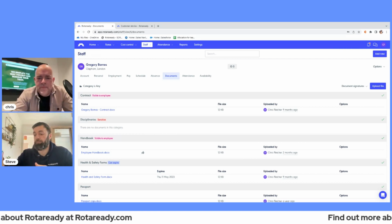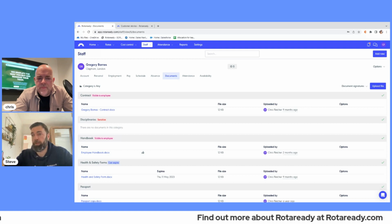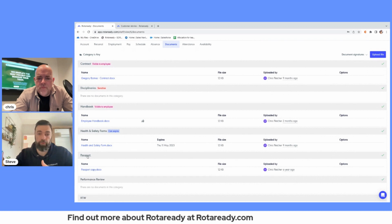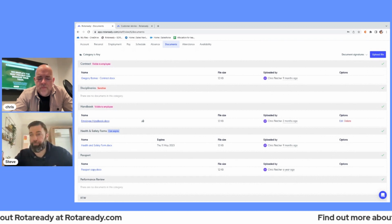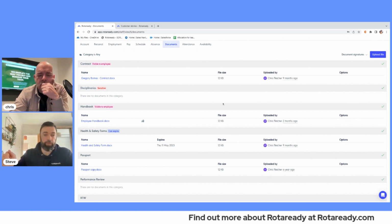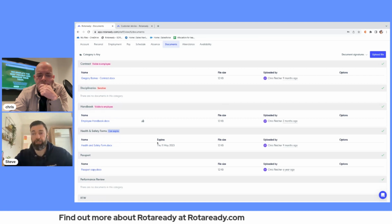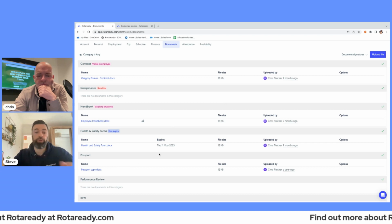So if you need certain documents in order to onboard a staff member, albeit a contract, maybe a passport or identification, keeping employee handbooks on their file, things like that, that's something that you can do. They can send you documents through our onboarding process. So they might send you a copy of their passport or something like that. But you can also send them documents.